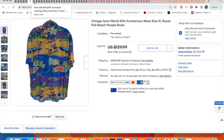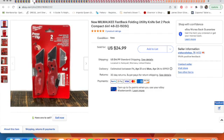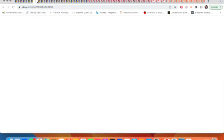So I'll show you the other ones that sold this week. Someone else bought one as well. And then here's one more of these knives. That one sold for full asking price of $25.